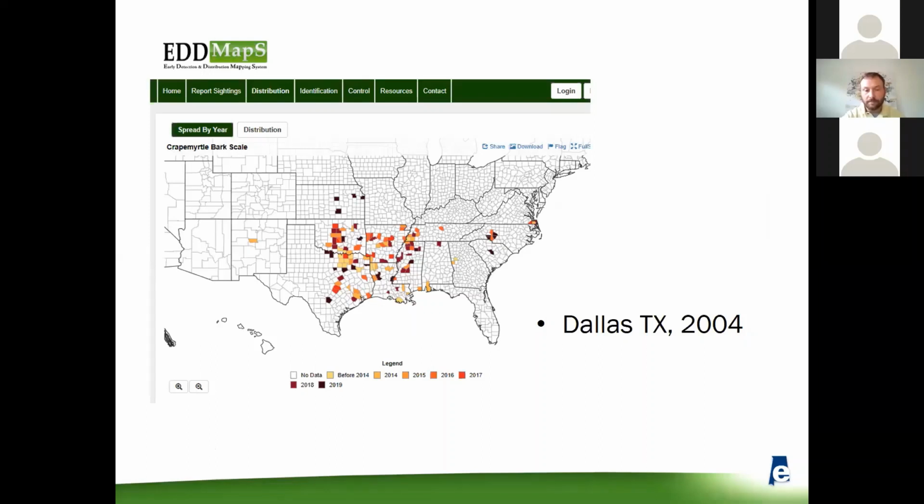For example, my home county down in coastal Alabama, Baldwin County, it's only isolated in a few areas, but it is spreading. It was first found in Dallas, Texas in 2004, so it has spread a pretty good bit, and that could be through nursery stock. It's likely that's how it's being spread. So if you're a nursery grower or a landscaper, it's really good to inspect your liners when they come in, or your stock plants for this if you're coming from an area that's known to have crepe myrtle bark scale.